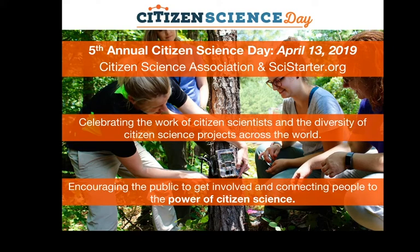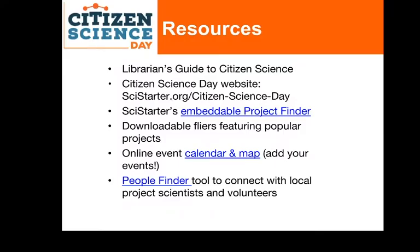It's also our way to just amplify opportunities to engage in citizen science. These are some of the resources that I mentioned earlier for the librarians or anybody who wants to plan an event around Citizen Science Day. You can find everything that you need.